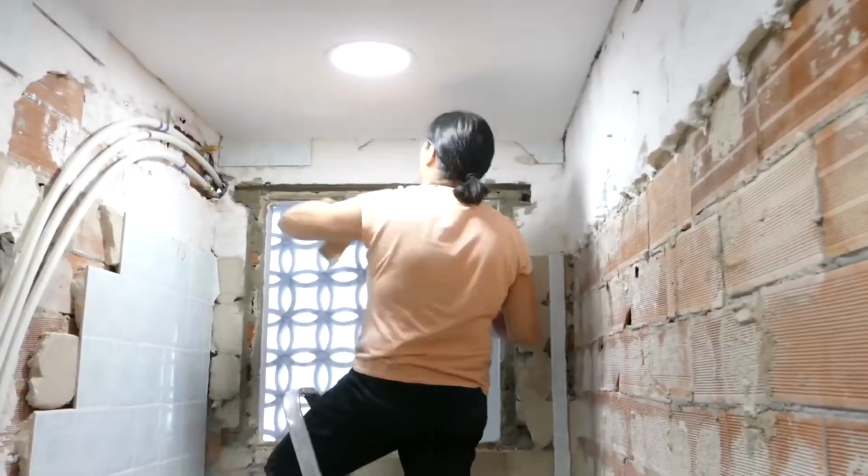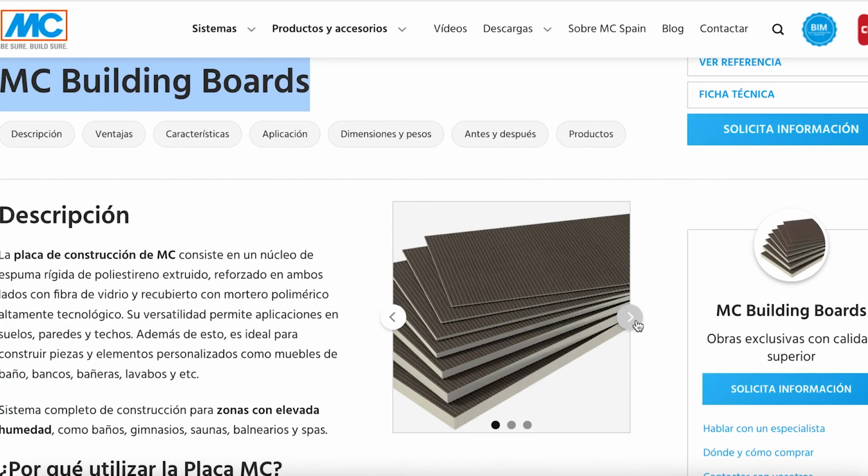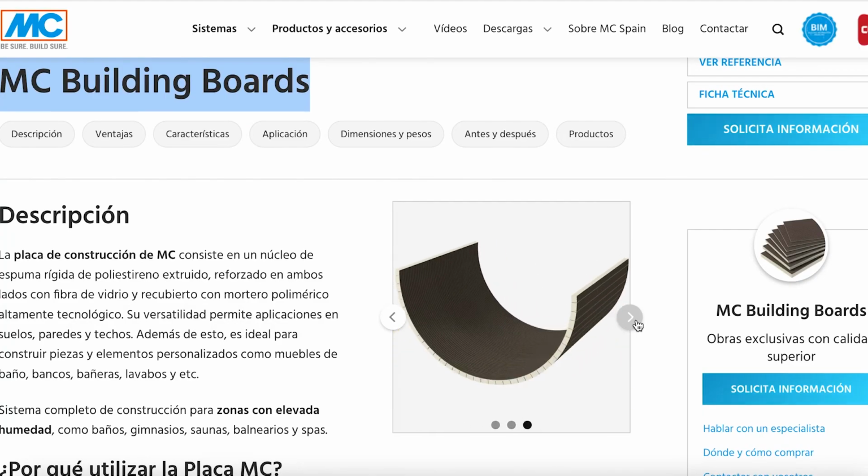As you know, we recently renovated the entire bathroom in the apartment. My intention was to create a completely sealed bathroom to protect it from the cold and also to keep the heat in. For that, MC sent me the building boards, also known as construction panels. So in today's video, we're going to talk about them, their advantages, uses, and shapes.